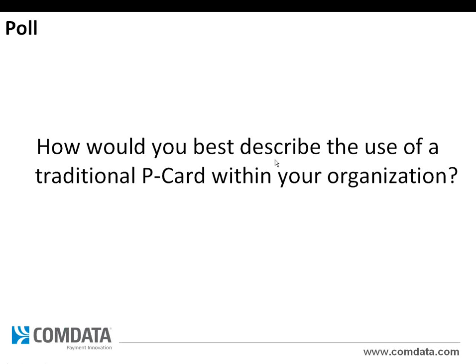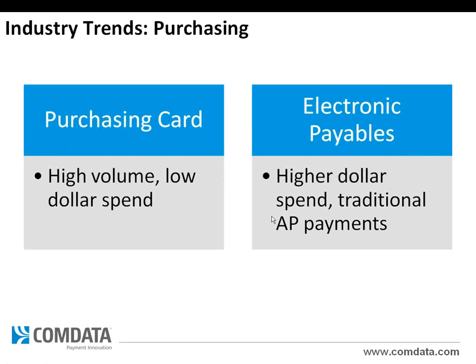So when we talk about traditional procure-to-pay process, we know it's an expensive process. The idea that it costs as much to buy a $25 item as it does a $1,000 item. And if there's a more efficient way to buy something that's a high volume and low dollar transaction, shouldn't we do it more efficiently? Leave the invoice and leave the check behind. Traditional purchasing cards are a perfect example of how to become more efficient.